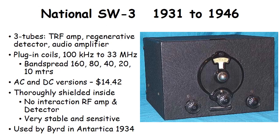Here's a receiver that was very popular in its day. National came out with a simple 3-tube regenerative receiver, the SW3. It has a tuned RF amplifier, a regenerative detector, and a triode audio amplifier. And it's thoroughly shielded and built very substantially.